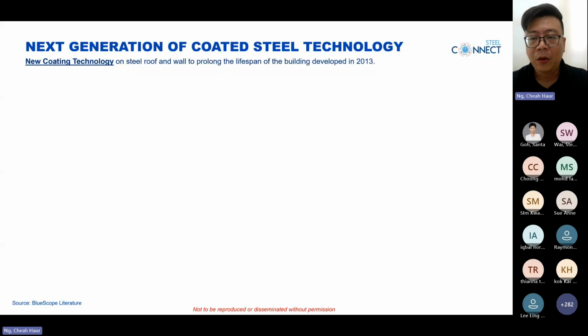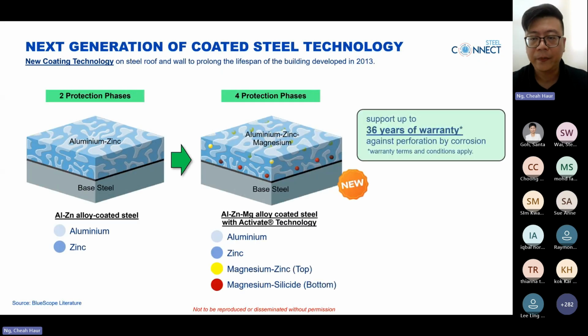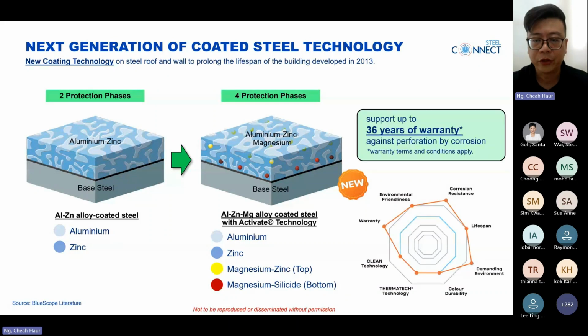Okay, so AM, or aluminum zinc magnesium coating, is the next generation of coated steel technology. It performs better in corrosion protection because the addition of magnesium into the metallic coating enhances the performance of the aluminum zinc coating reaction. So AM performs better in corrosion resistance, prolongs the lifespan, and makes it suitable for demanding environments. As a result, you'll be enjoying a higher warranty period compared to the other metallic coating technology or products in the market.